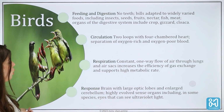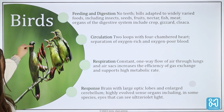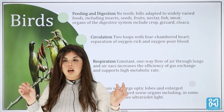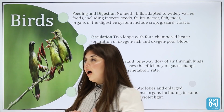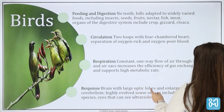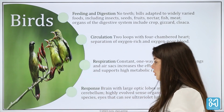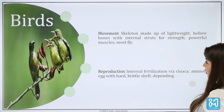Okay, so they have a brain. They have large optic lobes to see. Their eyes are strong because they have large optic lobes, which are responsible for the eyes. This is what birds are.